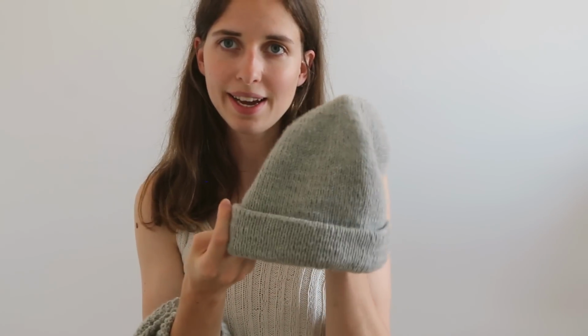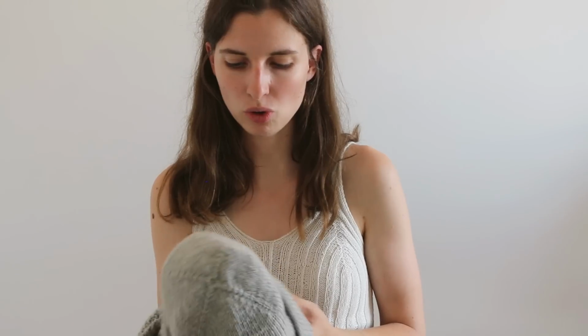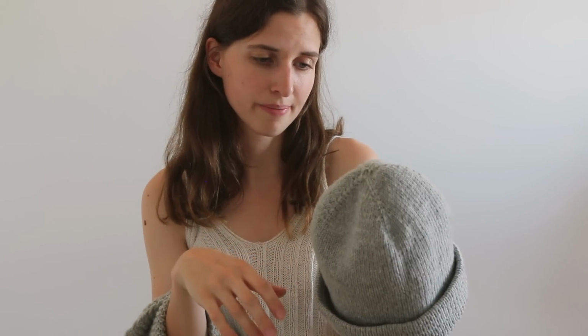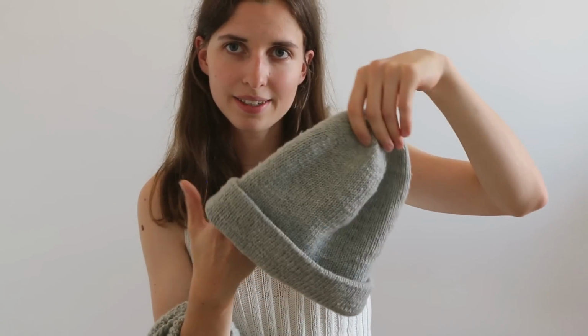And so I have worn this one a lot last winter, almost every day actually, because it's my warmest beanie of all. Sadly, I don't remember the yarn I used, but it has to be some kind of merino wool in a light beige that I probably got at my local yarn store. But yeah, I really can recommend the pattern, really warm and great.